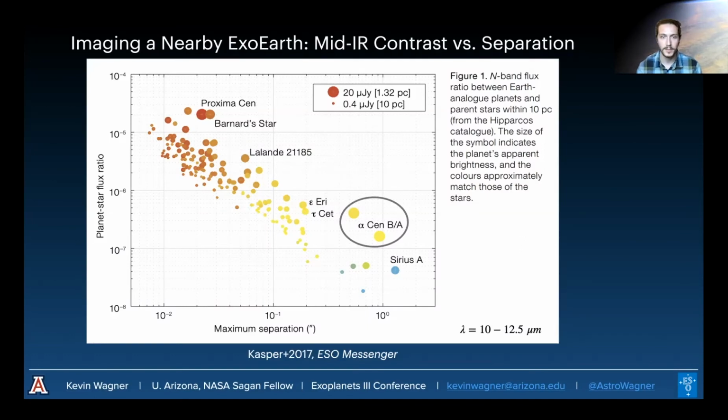To preface what we're going to be talking about, this figure shows the planet-to-star flux ratio versus the maximum separation at which a planet would receive the same amount of irradiation as the Earth does around the Sun for a selection of nearby stars. Within this range, the Alpha Centauri system stands out. If we're able to deliver the same contrast ratios at wavelengths longward of 10 microns, as we currently are able to deliver shortward of 5 microns, then we might have a chance of imaging an Earth analog planet if it were to exist around our nearest stars.